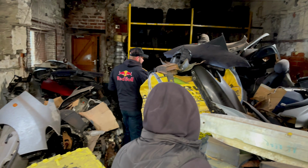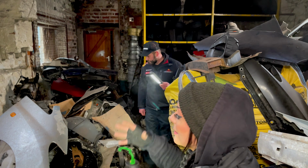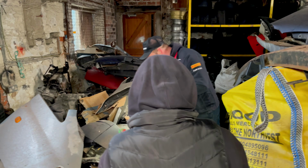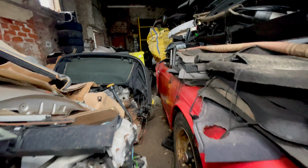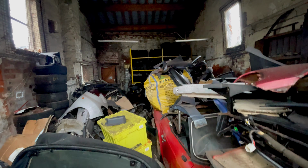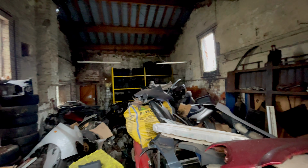Oh boy. Nearly fell on my butt. I mean, just look at it. There's engines and engines and, oh my God, gearboxes, all sorts of things. It's just crazy the amount of stuff. Mercedes engines. Compressor, that's out of a SLK 230. Yeah, this is crazy. You all right there, Andy? You managing? Okay.